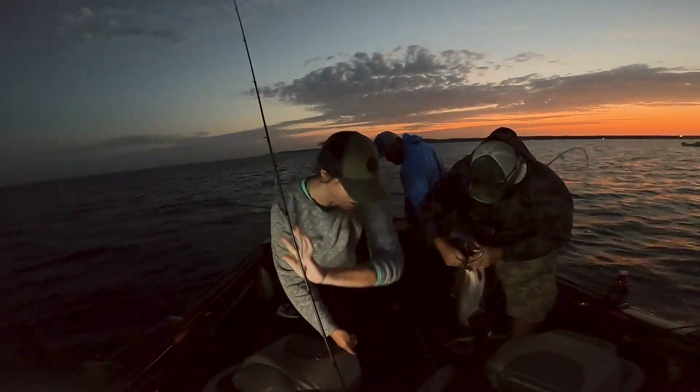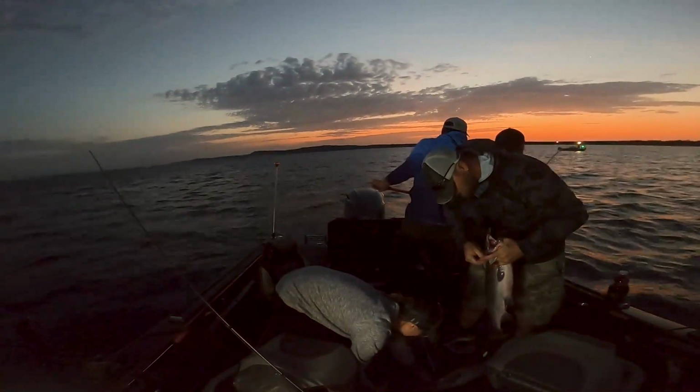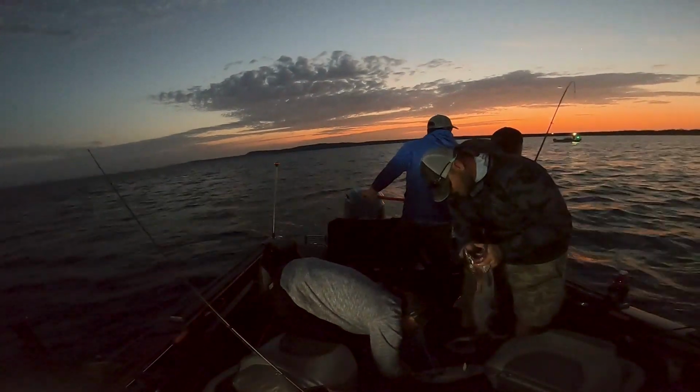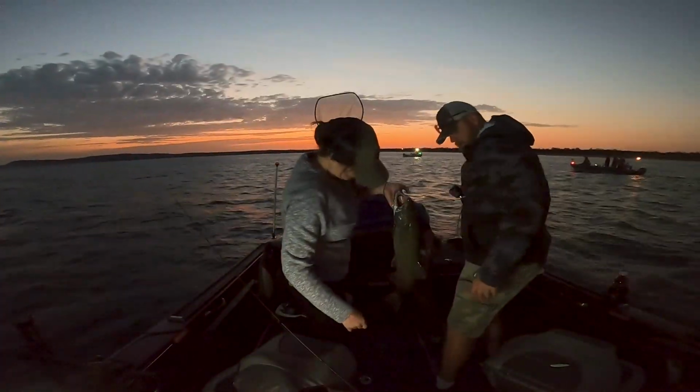Wild American coho. This one's got. We can all catch them. Huh? What do you need? There's pliers right here. Yeah, that's what I need. Thank you. We ain't got no damn pliers. Sorry, Paige. You good? Yes, I'm good. Ooh. Look at that coho.